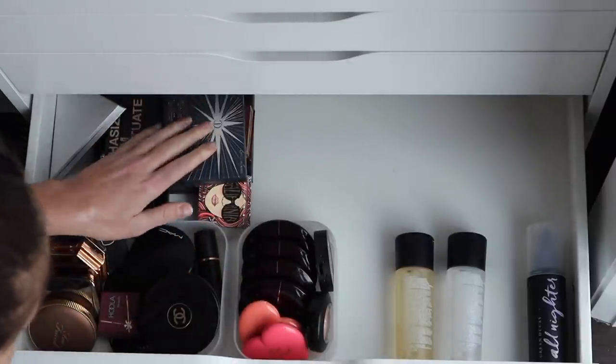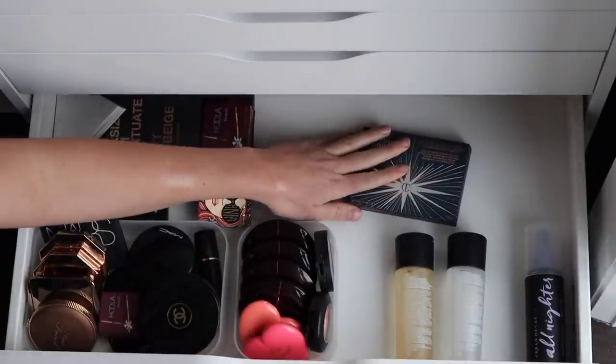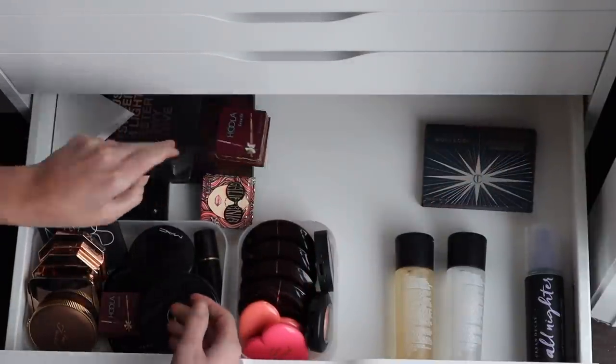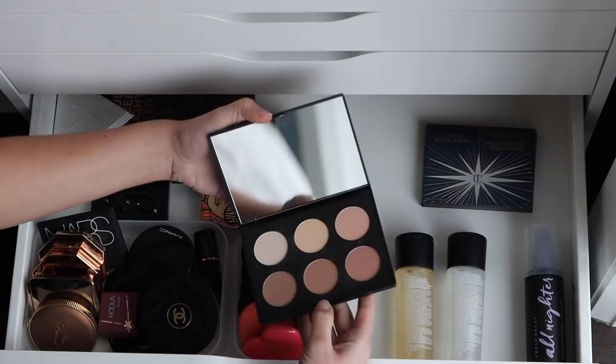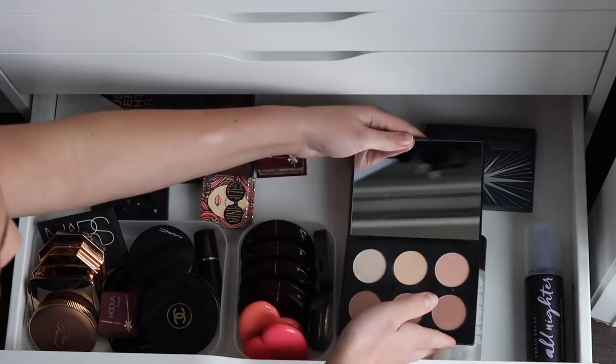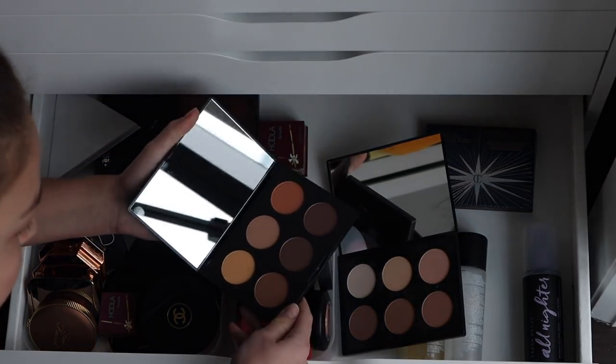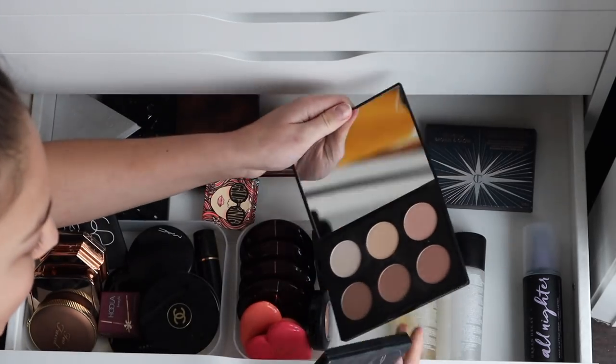Let's start with some of these palettes back here. So I have a backup of the Film Star and Glow by Charlotte Tilbury. I'm absolutely obsessed with that. That is for sure staying. I have a few different contour palettes here. Again, really good if you are an actual makeup artist and you want a bunch of different colors for your kit. I'm going to take a look. I think one is a deeper set. Yeah, I just feel like these are kind of good to have. If I'm doing someone's makeup, there's a lot of variety in here.